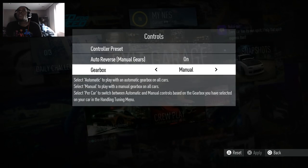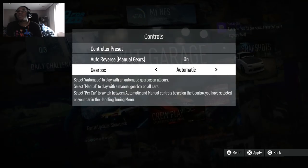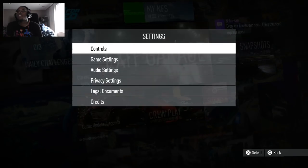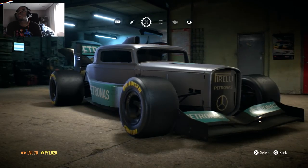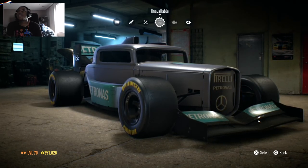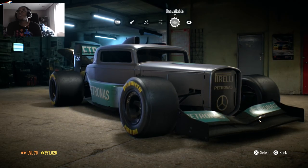Oh well. Whenever you want to just change the gearbox, you can just go to settings and set it automatically. They say automatic only for all cars or per car. You can also set it in the adjustment handling settings, but you can't do it with this car because you can't tune it. So there you go.